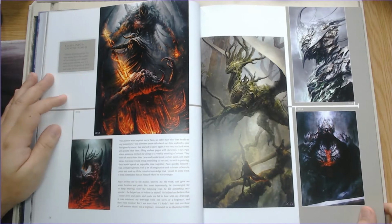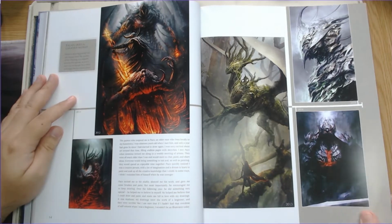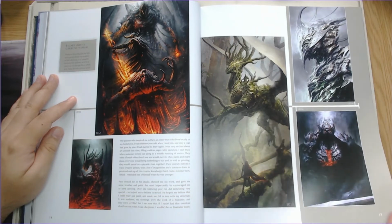It shows that one does not exactly need to go through the usual university degree. And here, just around 5 years later, we can see a very big improvement in art quality.